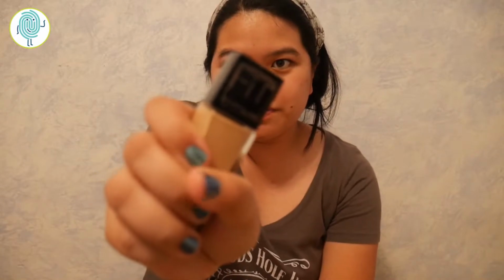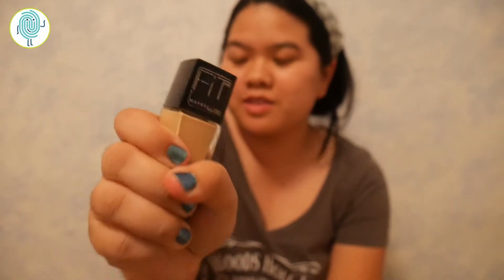So first we're gonna use this Maybelline Fit Me foundation. I think this is like a staple. This was a staple of YouTubers like last year, and I think it works quite well. It goes on pretty smooth. You can feel it on though.